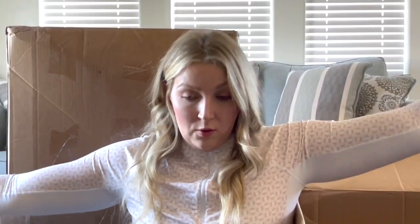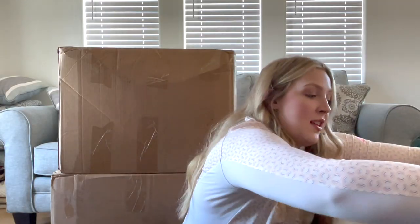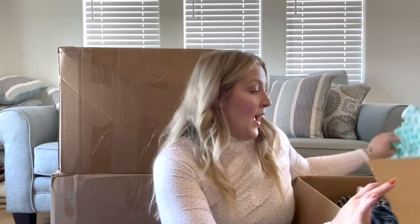What do we think so far? One box in. Okay, maybe we'll just put this one by my side. May the thrift gods give us some good stuff out of this box. Hello. That was gonna ricochet back to me. Overall, I'm pretty satisfied. That I'm-gonna-list pile is a lot better than the donate pile and the I-don't-know-what-I'm-going-to-do-with pile. So that's a good start.